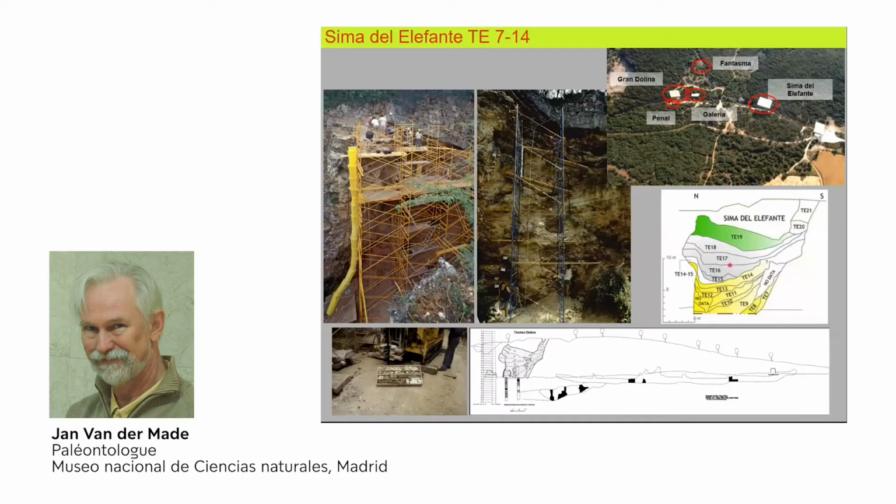Now, this is Sima del Elefante. This photograph is from 1995, 6 or 7 or so, when we just started. We started actually in 1995, cleaning the locality and excavating it. You see here a part of the Sierra de Atapuerca from above. And you see this trench here, the railway trench, which was made in the late 19th century and which cut through several fissure fillings, including Faunal, Grandolina, Galleria, and Sima del Elefante.